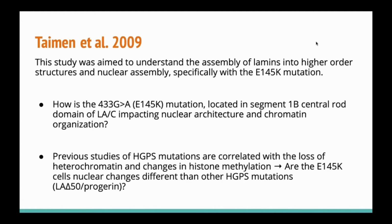So we decided to look at a paper from Taimen et al. 2009, which aimed to understand how lamins form into higher order structures and how the E145K mutation impacts nuclear architecture and chromatin organization. Previous studies found that the LA delta 50 mutation is correlated with the loss of heterochromatin epigenetic marks, so they asked if this also applies to the E145K mutation.